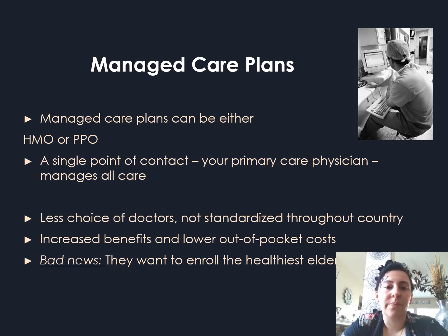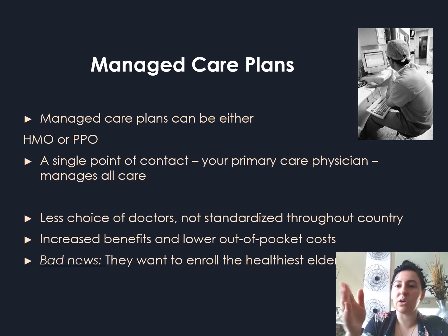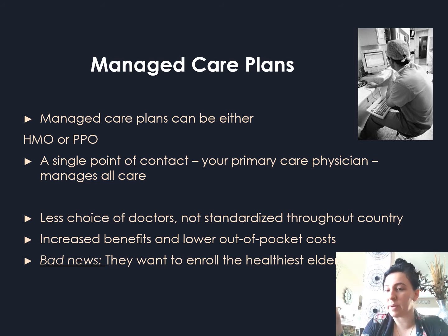So anyway, managed care plans have increased benefits and definitely lower out-of-pocket costs, especially if you have an HMO. HMOs have lower out-of-pocket costs. PPOs tend to have more out-of-pocket costs, but the reason for that is because they give you a lot more freedom. PPOs tend not to force you to go straight to your primary care physician before you see a specialist. They encourage it, but it's not a rule. They don't force you. They don't say, if you don't, then you're going to pay completely out of your own pocket. They don't say things like that.